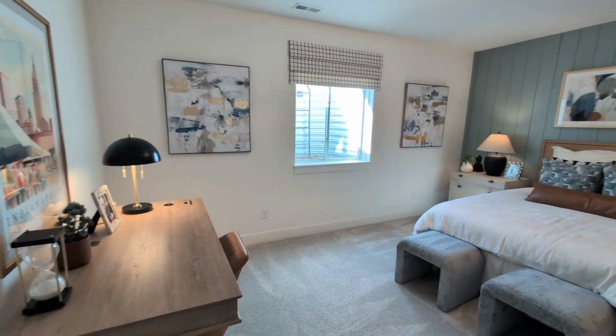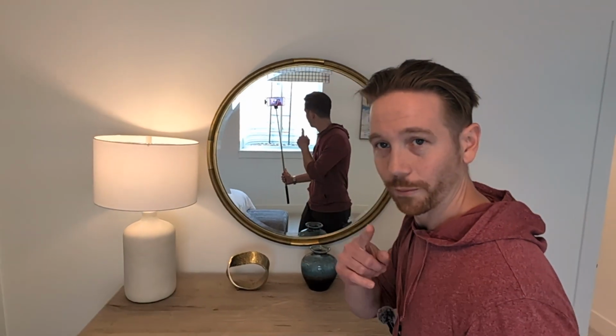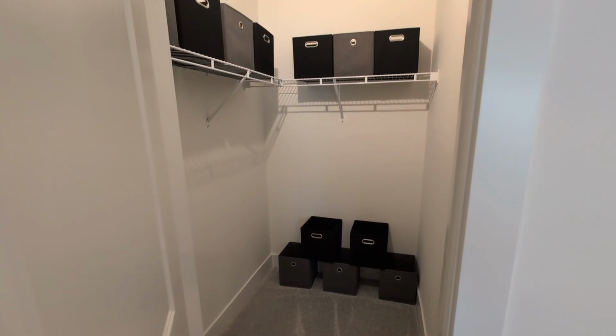Whoa! We got the feature wall. We have the egress window, so you're all compliant and safe. And of course, no bedroom is complete without a closet. Check it out. Boom, big closet, walk in, let's go. This basement is dope. I would want this bedroom. But, I mean, you got the whole corner of the house here.